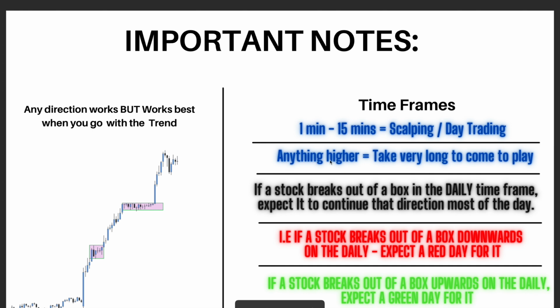Anything higher than this, such as the 1 hour, the 4 hour, the daily, they take very long to come to play. If you're a swing trader, you can use something higher like the 1 hour or the 4 hour chart. Third point, if a stock breaks out of a box in the daily time frame, expect it to continue that direction most of the day.